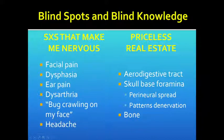Dysphagia, people look at the oropharynx and the esophagus, but they forget to look at the innervation of the pharynx and the innervation of the tongue. Dysarthria, the same thing. You've got to look at the 12th nerve and the 9th nerve. When I hear bug crawling on my face, I know there's a high likelihood that there's perineural spread, and headache is a very common presentation, not just for early denervation, but for bony lesions at the skull base. And this is priceless real estate that you must check out.